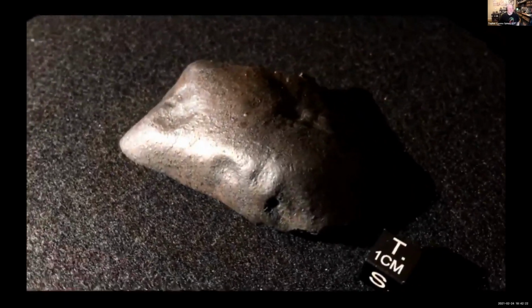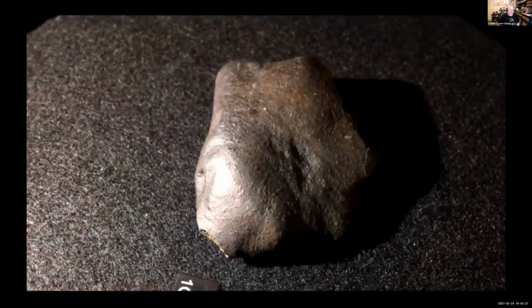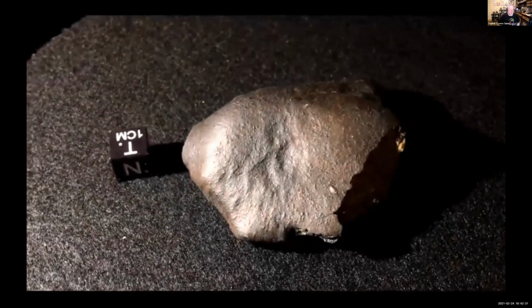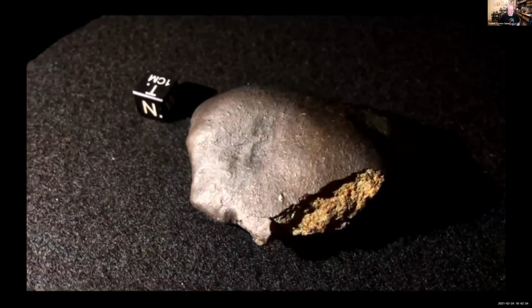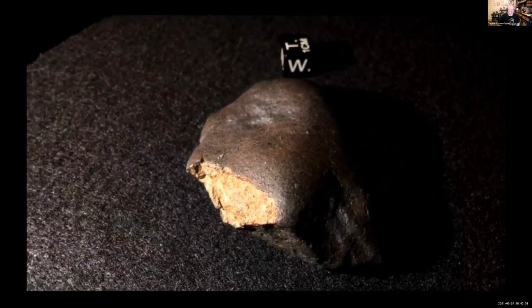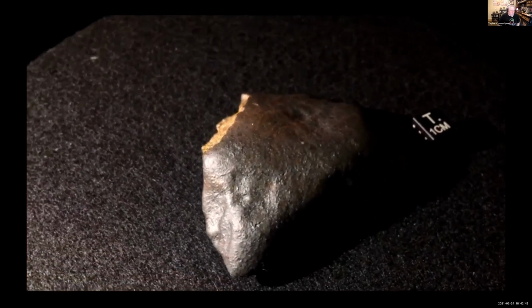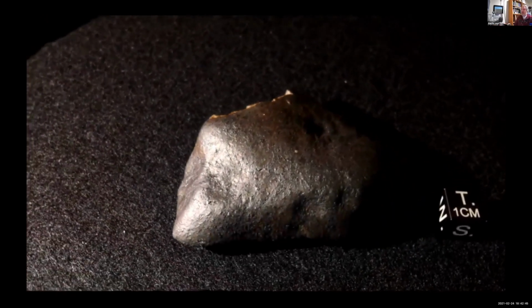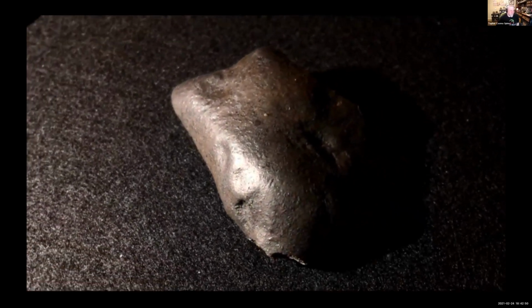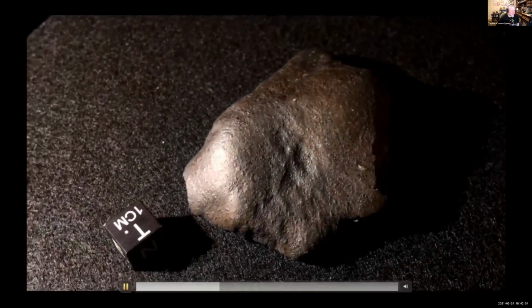Today's second piece is this 115 gram oriented NWA chondrite, and it is a really fresh piece. You can see the nice fresh crust, and flow lines are visible. And oriented regmaglypts too. Nice piece. Also some regmaglypts here.